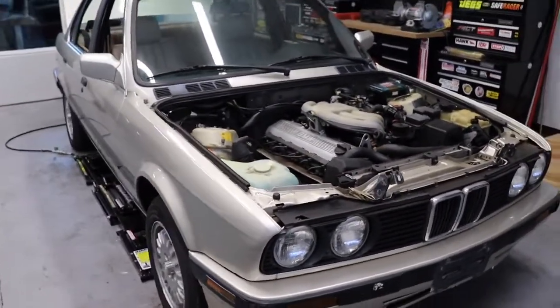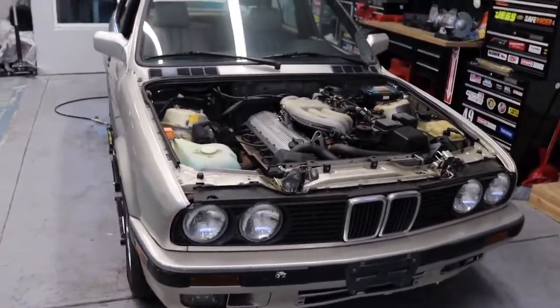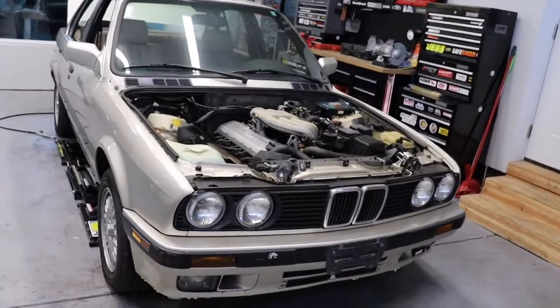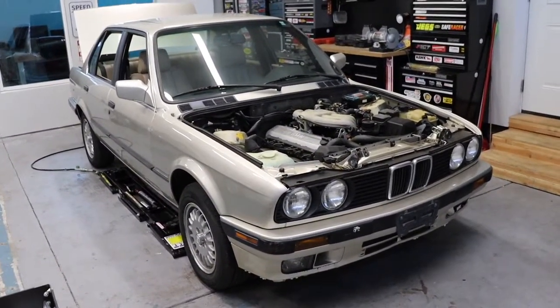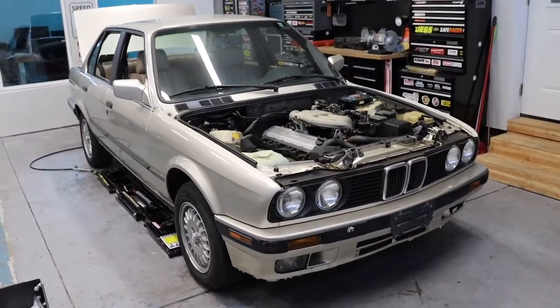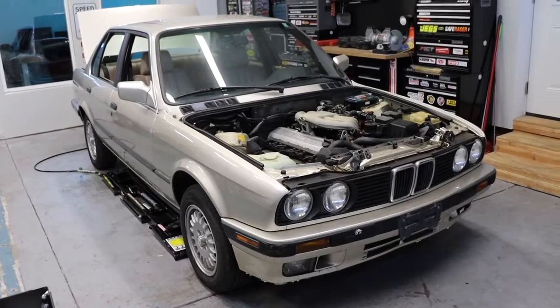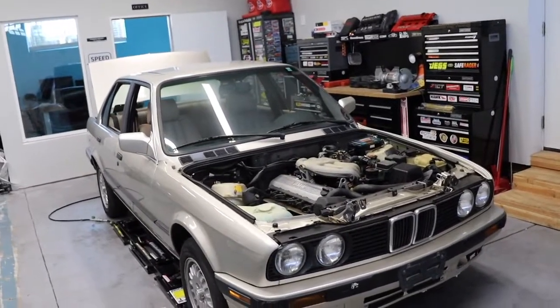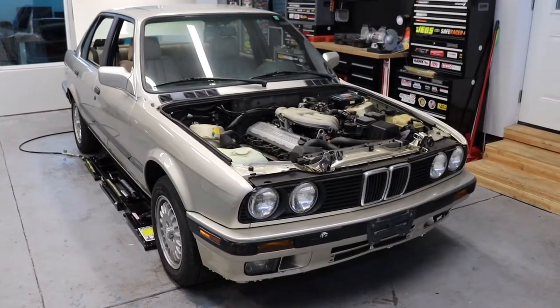It is quite remarkable. The 325i in general from the E30 series is, how do I say this, one of the most iconic and well-loved BMWs of all time. You have a really stout, reliable inline six. You have rear-wheel drive. You have a pretty low curb weight. It's in the 2,800 pound range, and you have a manual transmission if you're lucky, and we are lucky.